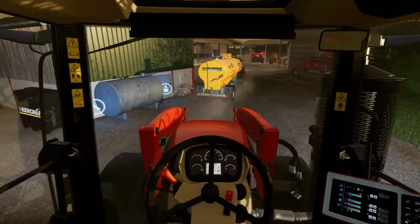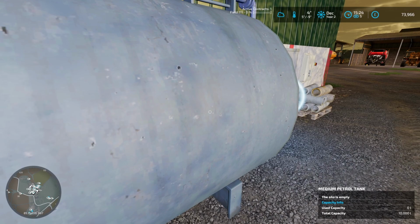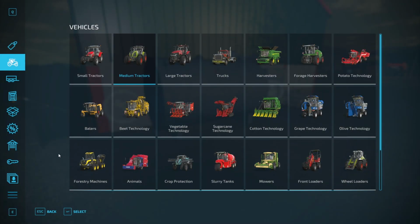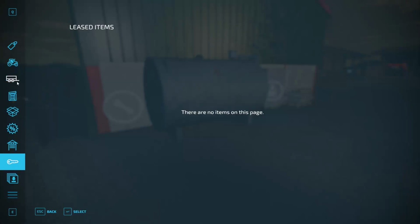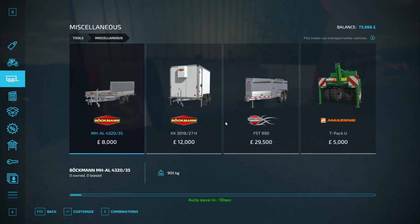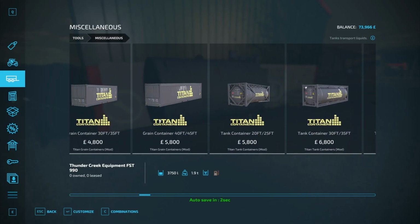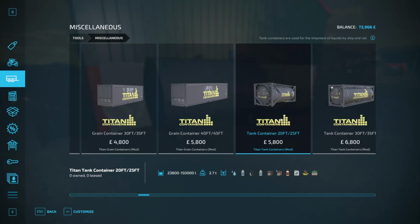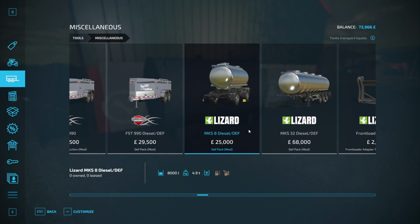I think though, let's just stop here. This diesel tank, I believe, is empty. What I might do is let's return the slurry tank, because we don't need that anymore. But I do need a fuel tank, because does that hold fuel? It does hold fuel. So that might be what we got. That holds fuel. That's probably going to be our best bet.